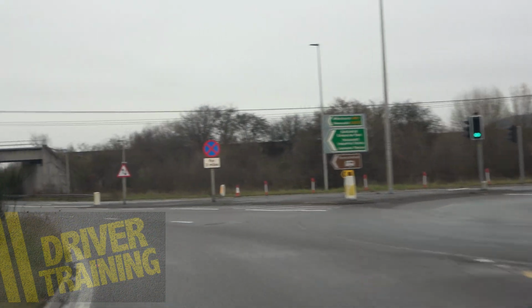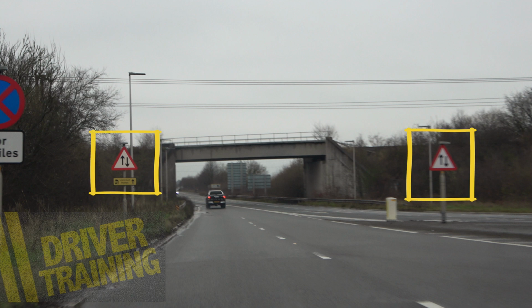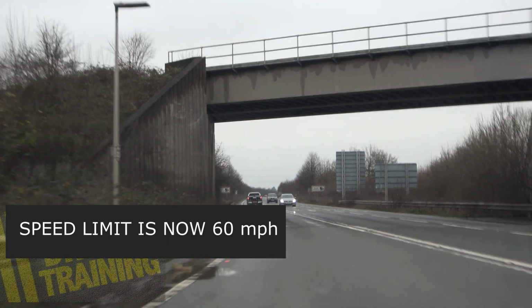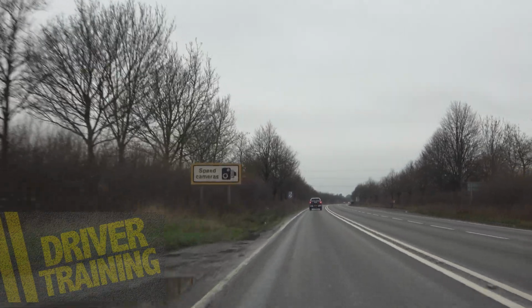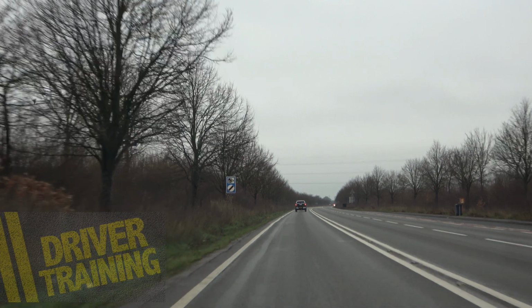Now as we come round the corner, we can see our road signs on the left and the right. These tell us that the dual carriageway now becomes a single carriageway. So our speed limit changes. Instead of being 70 miles an hour, the speed limit now is 60 miles an hour. Also to bear in mind is our solid white lines, which means it's illegal to overtake at this point.